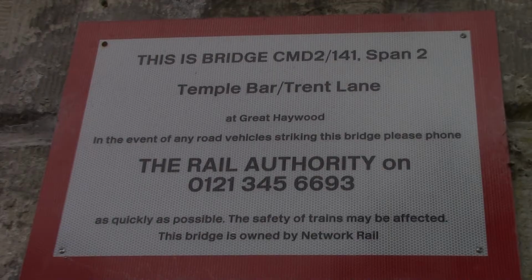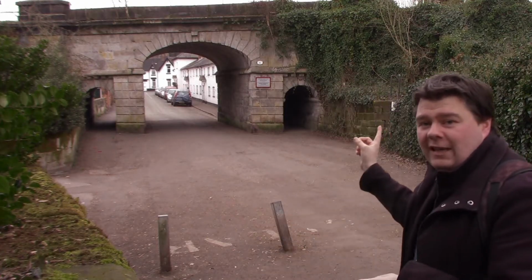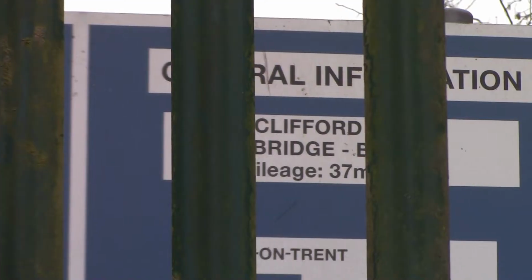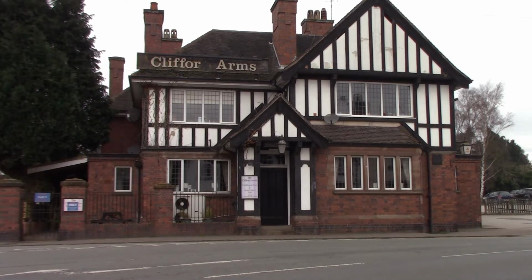So behind me is this lovely bridge on Trent Lane. Now this bridge right here actually has three names, and I'm not too sure which one it is. On the sign just up there it says Temple Bar or Trent Lane. But right here there is an access point, and the access point says Clifford Arms Bridge, which is named after the Clifford Arms pub. But I don't know what the actual name of this bridge is in Great Haywood.